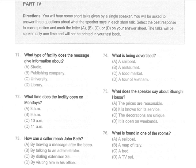Number 74. What is being advertised? Number 75. What does the speaker say about Shanghai House? Number 76. What is found in one of the rooms?